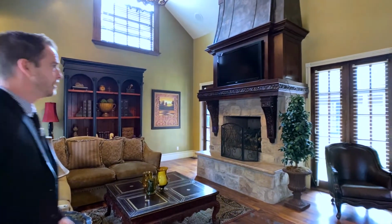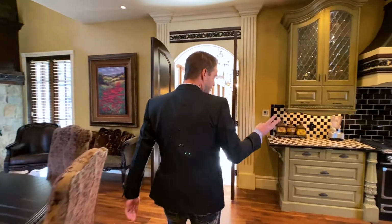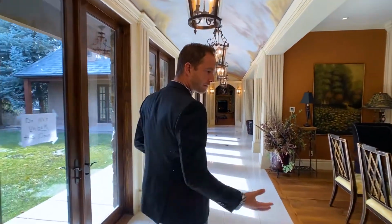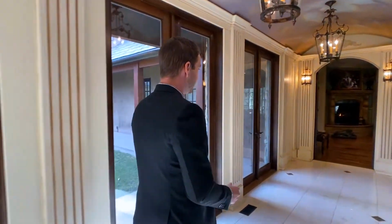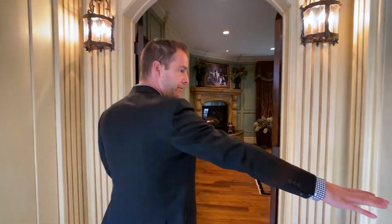setting in here. The garage is a 3-car, plus there is another garage underneath for like a golf cart or maybe a little side-by-side or something like that. So we'll show you that. So over here, there's a guest bathroom, a little powder room.